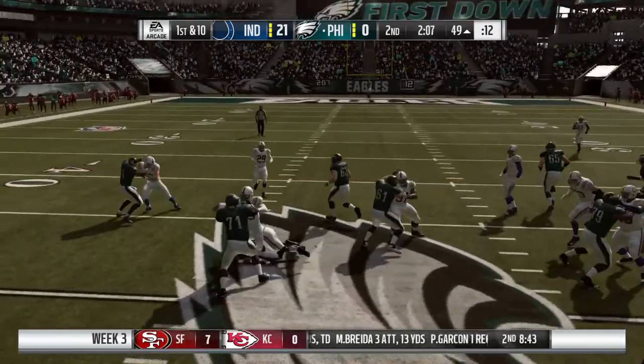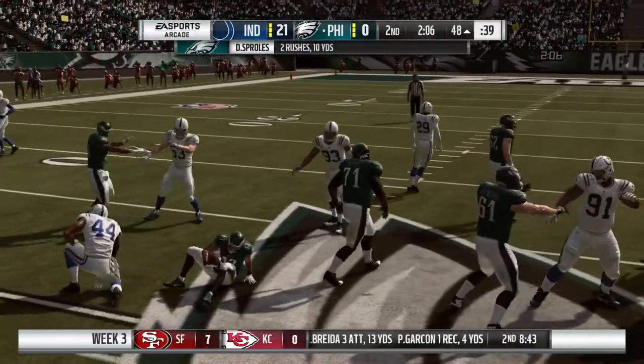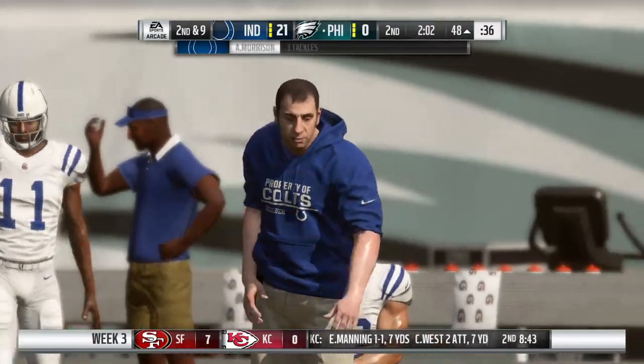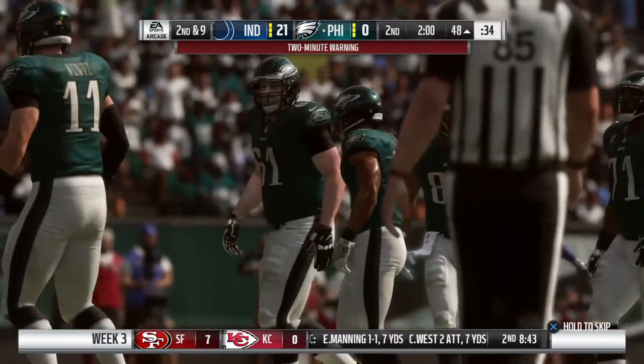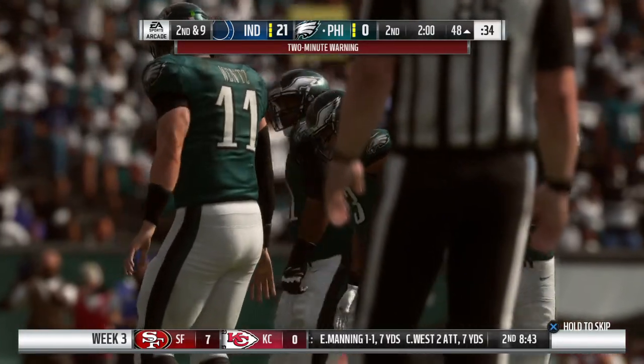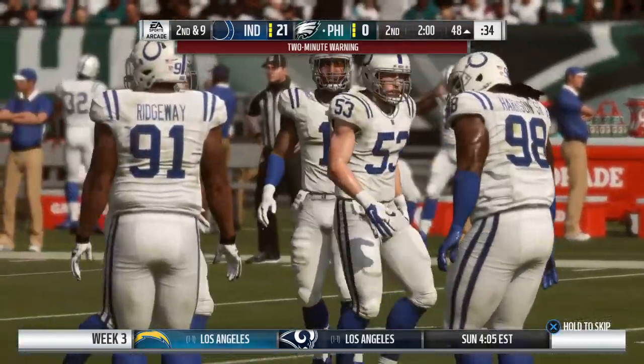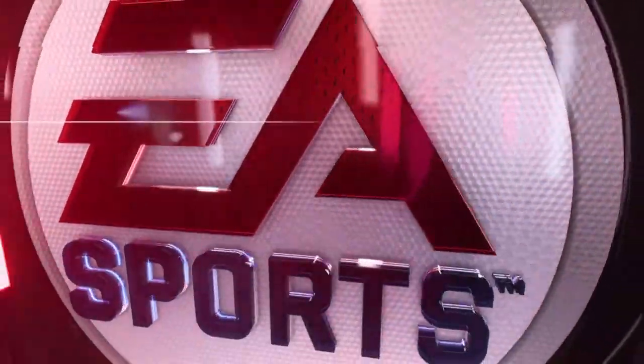Right back to him on first down. And he'll get this into enemy territory, but not by much as he's down to the 48. It's a gain of a yard, and it takes us to the 2-minute warning. 2 minutes to go here in the first half. We'll come back to Philadelphia after this.